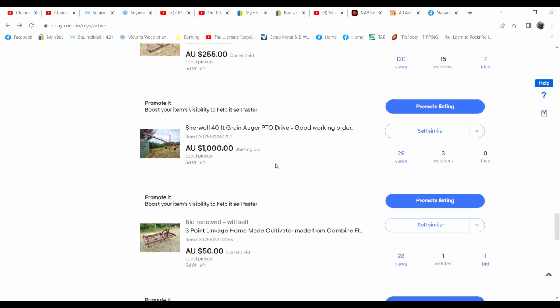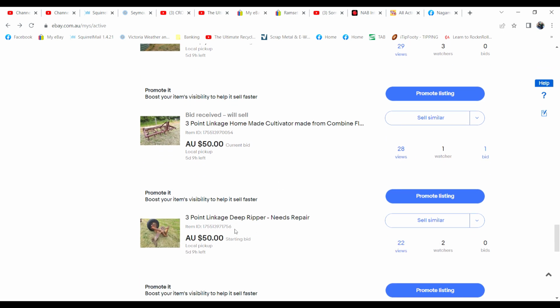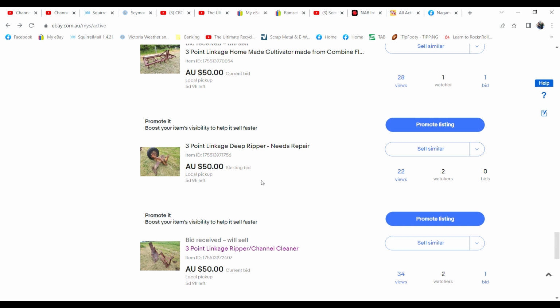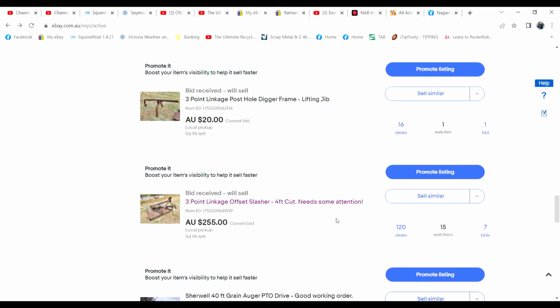There's 3 watches on that big auger that you saw me list, but no bids at the moment. Surprisingly, someone's bid on this 3-point linkage cultivator. I didn't think that would be that desirable to farmers these days, but maybe it has its uses. So it's got a $50 bid. 2 watches on the Deep Ripper, and the last thing, we've got 18 items on at the moment. The last thing's a Deep Ripper that's been converted to a channel cleaner, and it actually has a bid as well. So halfway through, that's pretty promising.